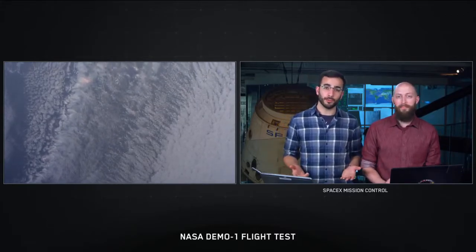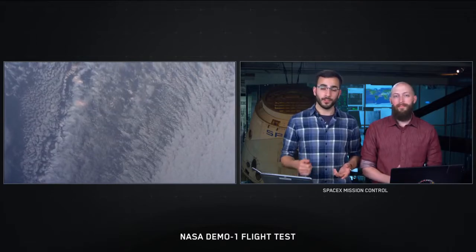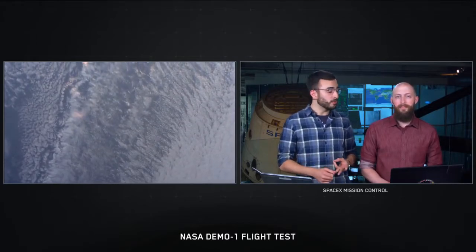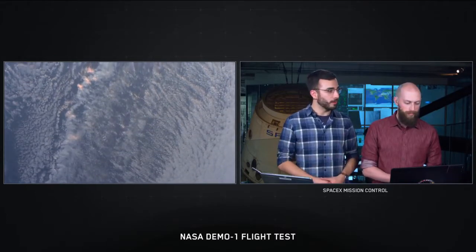Dragon is capable of receiving commands directly from the space station. It's also capable of receiving commands directly from the ground and through NASA's TDRS satellites, the tracking data relay satellites that are currently in orbit above the Earth.